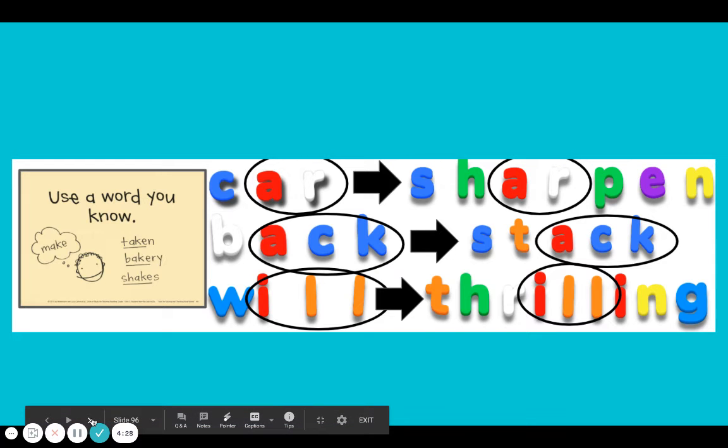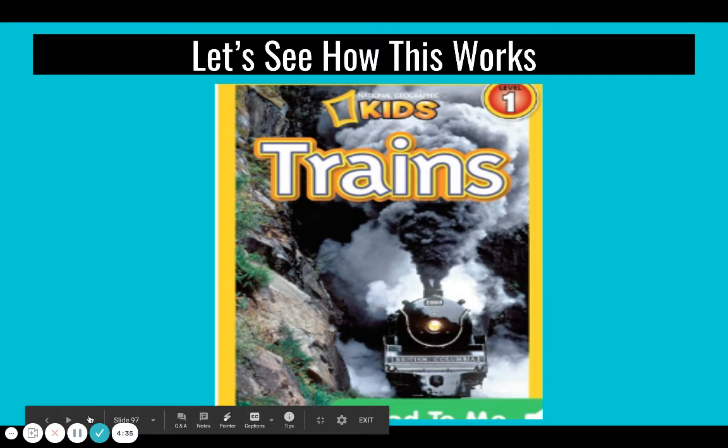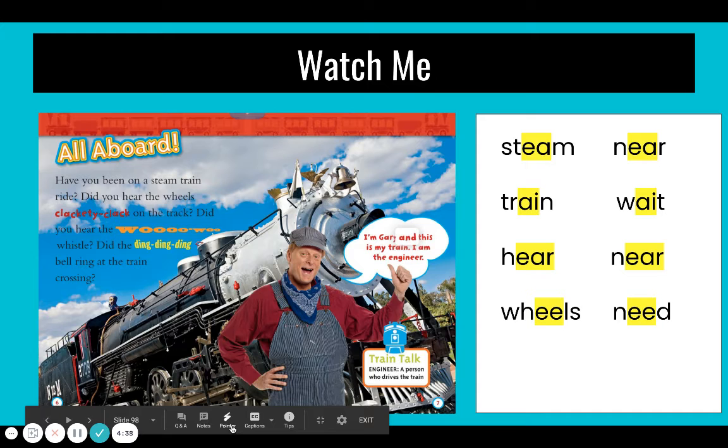Let's take a look at this in a story. So there's a book on Epic, and this one is called Trains. We're going to look at a couple pages together. Okay, so I'm going to go ahead and read this.